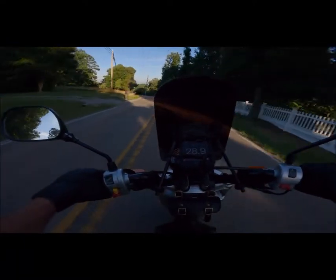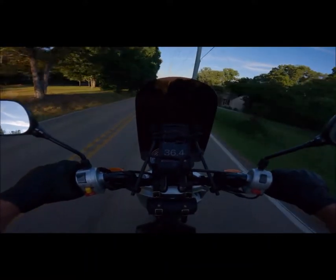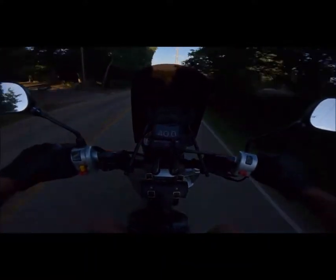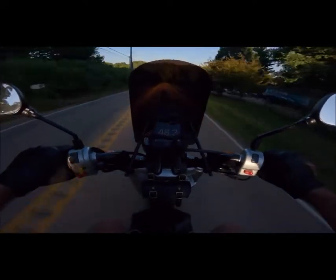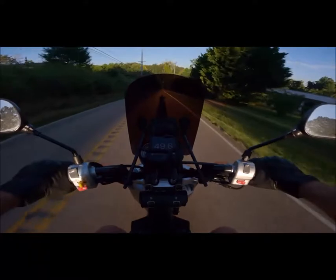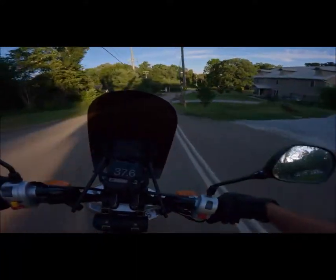Mile an hour taketh away and giveth right back. And now we should hit some serious speed. Ooh, 49.3, 49.6. Time to hit the brake.